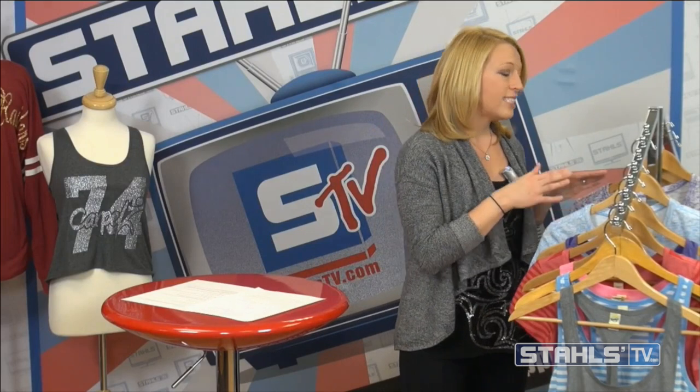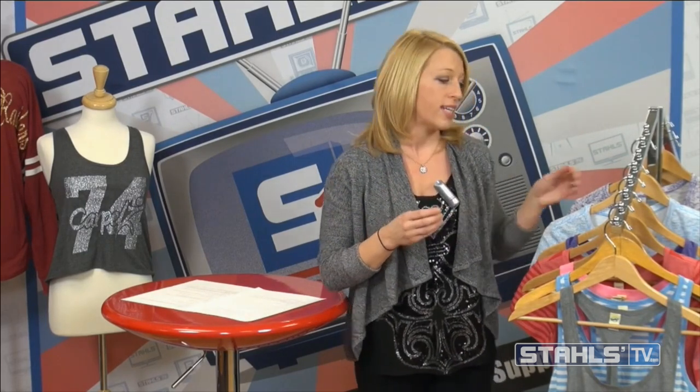I can see a ton of these at the beach. The next set of garments I'm gonna look at from Cavio are ones that we're particularly excited to start decorating and adding into our arsenal here at Stahls TV because they're specifically textured and just speaking to everything we're seeing in the retail market today.